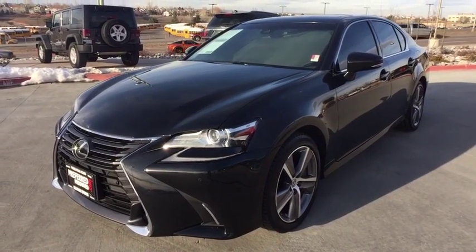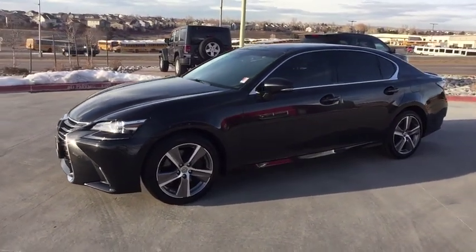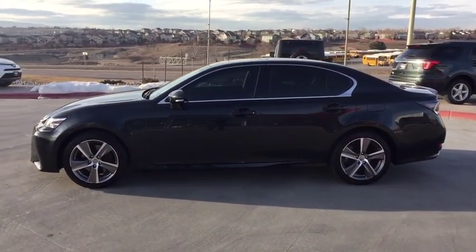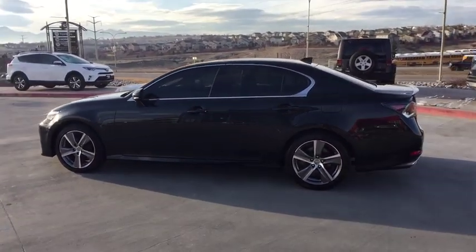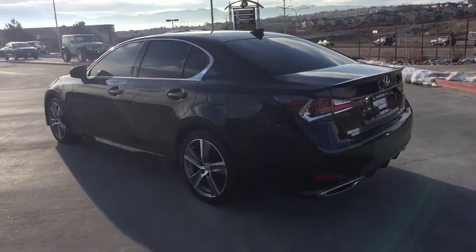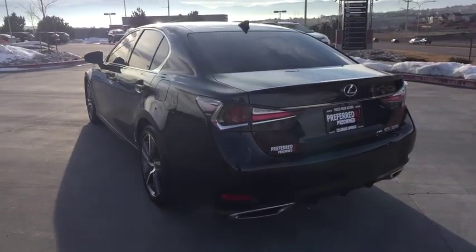2017 Lexus GS350. The GS350 boasts a 3.5-liter V6 with a 303 horsepower output under its hood. Yet this beautifully built car remains a luxury sedan first and foremost, with its plush interior, high-tech amenities, and impressive standard equipment. This vehicle has less than 20,000 miles.